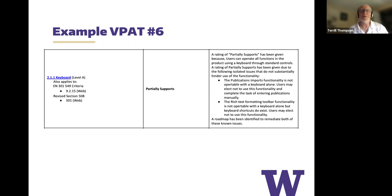Maybe there are some critical issues included on that roadmap, and maybe we want to delay our deployment until they have satisfied those issues. Or maybe we want to make our doing business with them contingent upon them fixing those issues and sticking with the timeline that they've identified in the roadmap. So it'd be great. And we actually have some history of this.